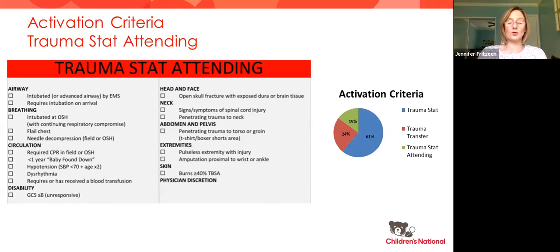When we have a trauma stat attending, the difference between our trauma stats, trauma transfers versus our trauma stat attending is who's going to come. To the trauma stat attending, we are going to add to our trauma team an attending surgeon. We're also going to add a critical care fellow. Anesthesia will be there. And I think those are our two big additions.